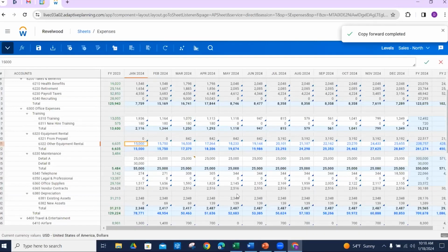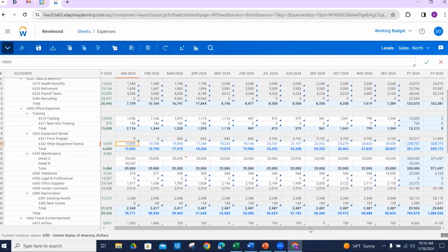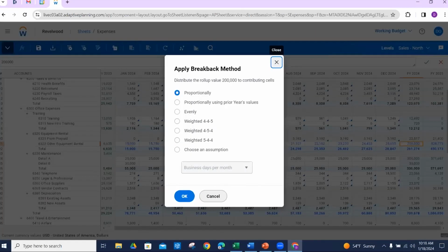So if I'm analyzing my budget for this account, I can look at it, but I notice that I have a limitation on the maximum value. Let's just say maybe I have been given a mandate to only budget up to 200,000. I can enter that value at the total, and I can break that back proportionately. So it's going to smooth it out based on the trend of the numbers there. This one's very popular if you've got seasonality in your business.